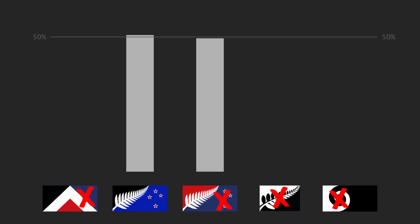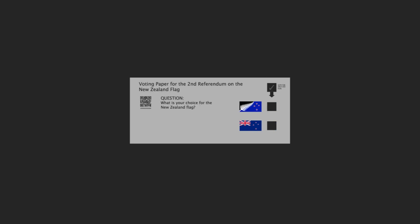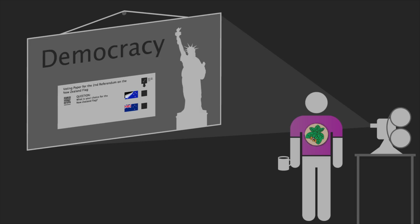It took to the fourth and final iteration to determine a winner, and this eventual winner was actually the second most popular choice, based on first preferences. The winning design would go on to challenge the flag New Zealand has had officially since 1902. These referendums have been a triumph for democracy.